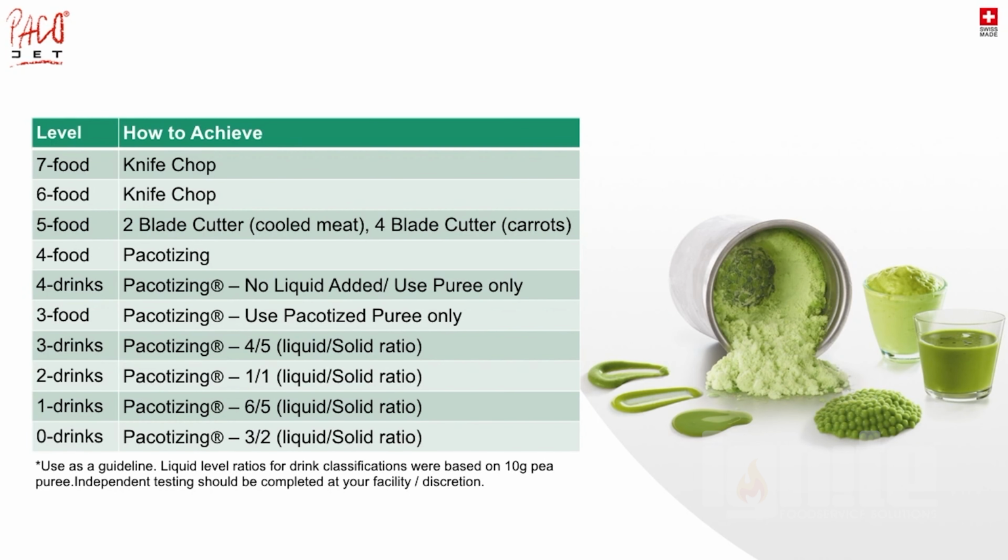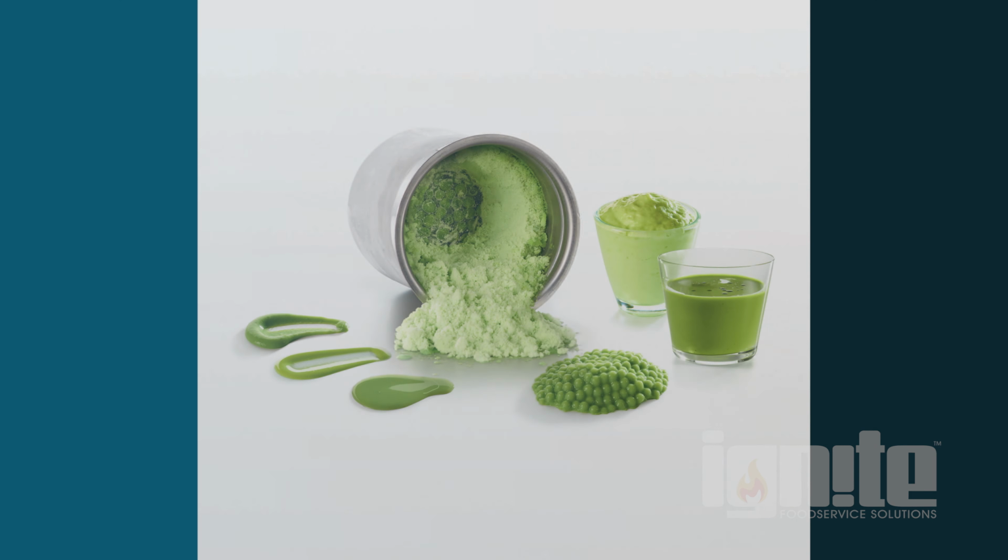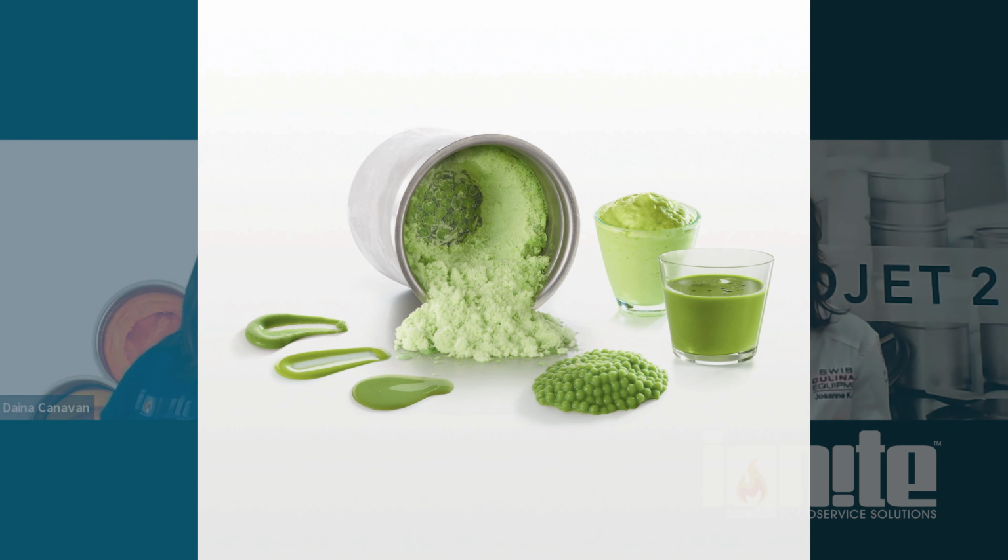So again, it's a time savings, because I've made that beaker one time. It has the same thing in it, but from that one beaker, I can get all 7 levels of the IDDSI program. So we've made it easy for you to implement that into your culinary program.